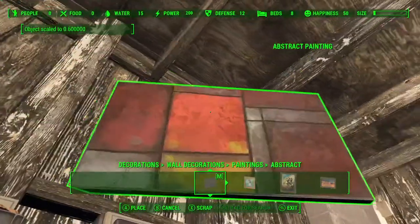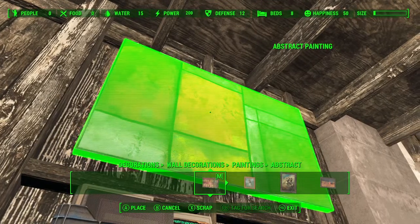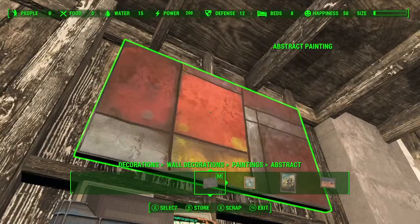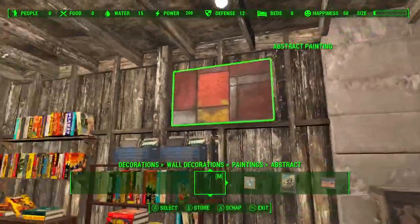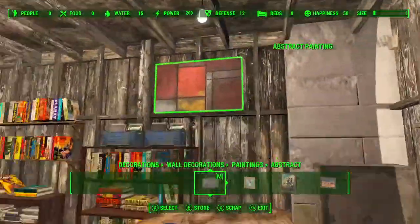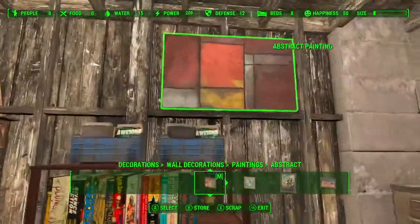Whoops, that is right under my face, right in front of my face. I feel like that's floating out in midair too. Whatever, it's close enough to the wall. You can't really tell. I was going to put one more next to it.